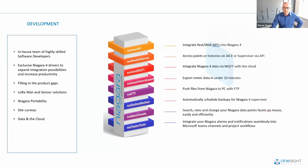And the final area that I'd like to cover is development. So as you can see, we have a whole host of different types of drivers that we've developed. Now, I'm not going to go into too much detail on these because I'm going to cover most of these as we go through the demonstration. But what I'd like to point out is that the development is often driven from hurdles that we've seen within projects, and we've developed them to deliver and complete those projects and then made those drivers available to the market space, which you can procure over Tridium's Niagara Marketplace that will enable you to help get your projects over the line as well.